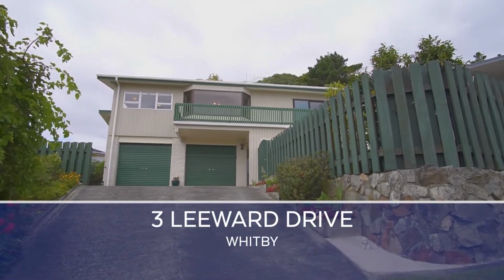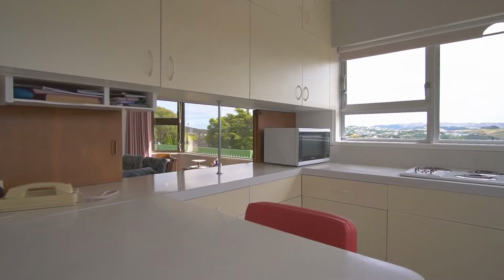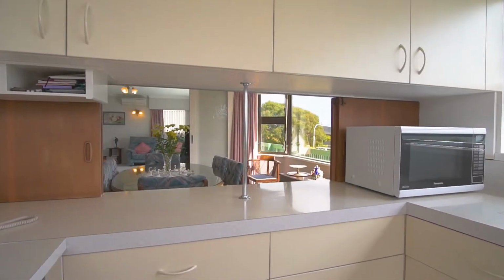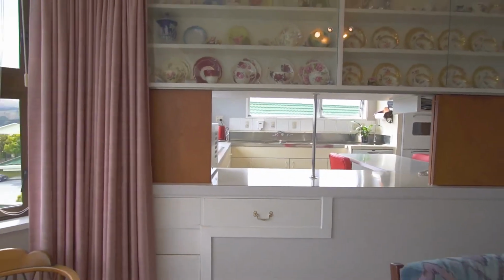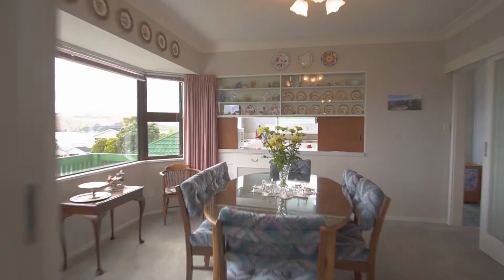What you will love about this well-cared-for family home is the location, views and privacy. Enjoy the panoramic water views of the inlet and hills beyond, from the upstairs kitchen, dining and formal lounge, which offers seamless flow to the spacious deck.